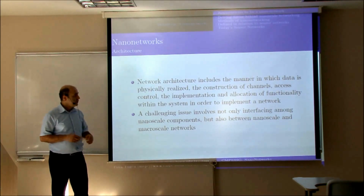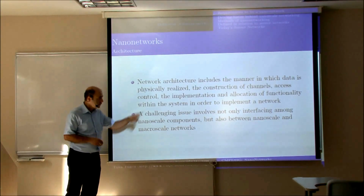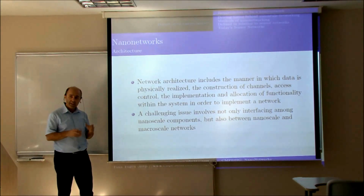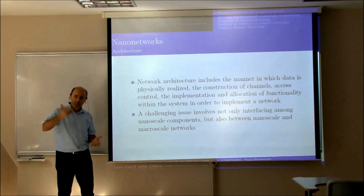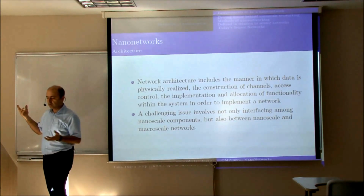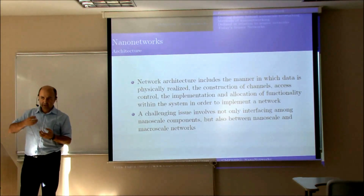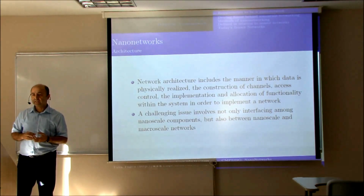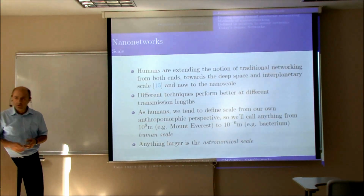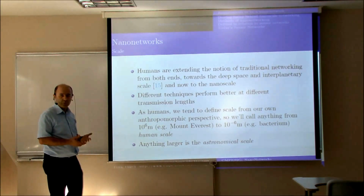A challenging issue is not only interfacing among the nanoscale components, but also between that nanoscale and the macro scale, as we discussed earlier. It should be relayed to the higher layers, higher scales, to be useful. Otherwise, if it all remains in the nanoscale, it's not useful for the humans.